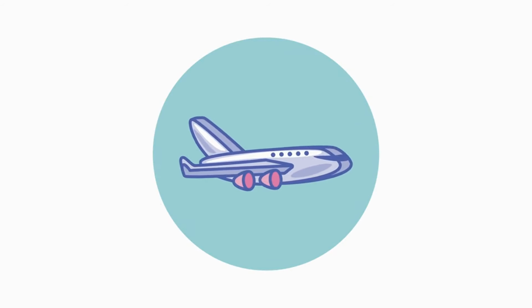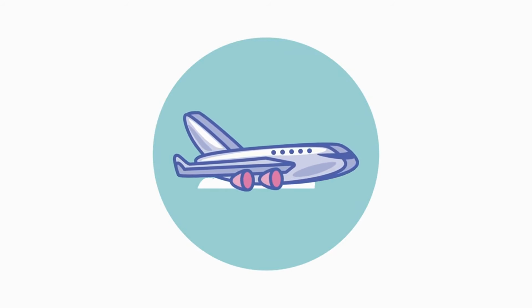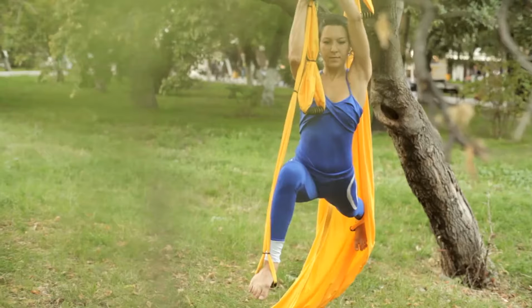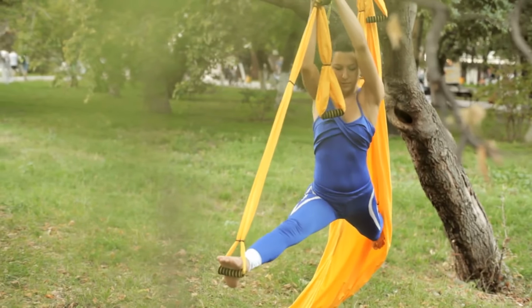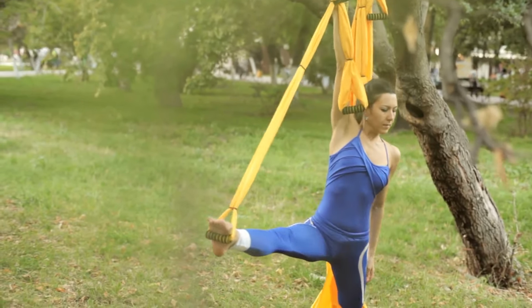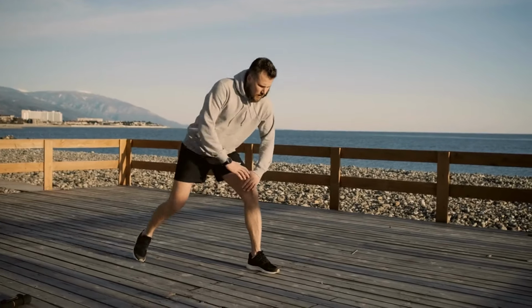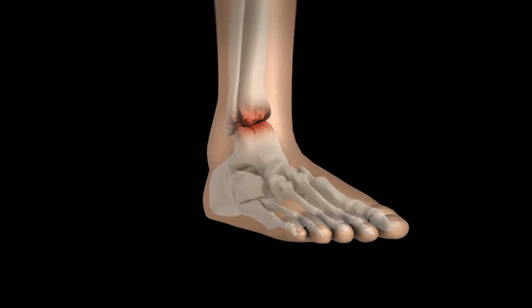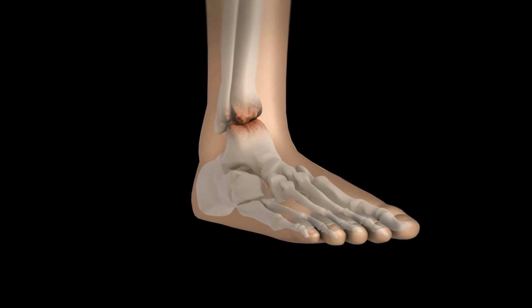Chapter 7. Surviving the Stretch. Exercises you can do at 35,000 feet. Being cramped in a small seat for hours can wreak havoc on your body. But staying active, even in your seat, can help reduce discomfort. Simple leg stretches are a great start. Just extend your legs and rotate your ankles in small circles to keep the blood flowing.